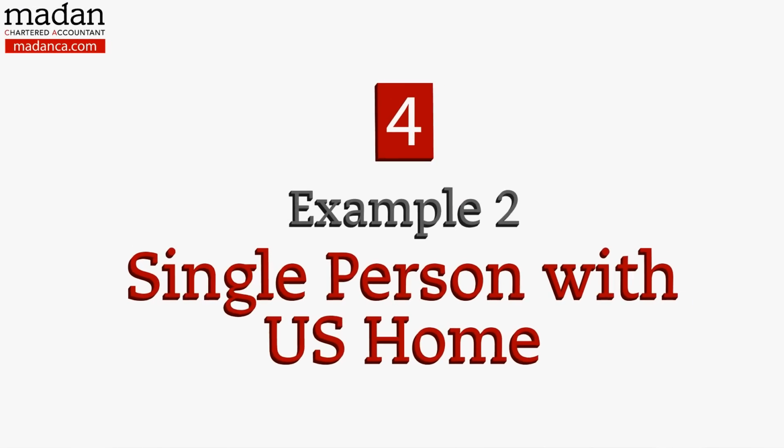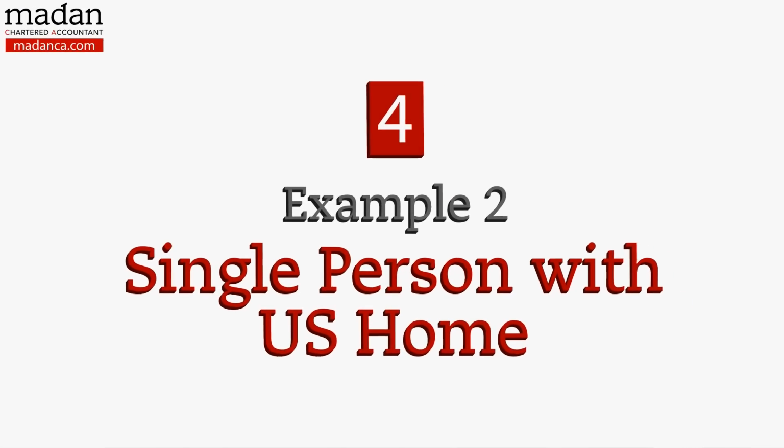Example 2. A single person moves to Switzerland and maintains a US home still. Even if that person gets a home in Switzerland, they will still not qualify for the Bona Fide Residence Test because it is the IRS's viewpoint that by maintaining a home in the US, they intend to return back.